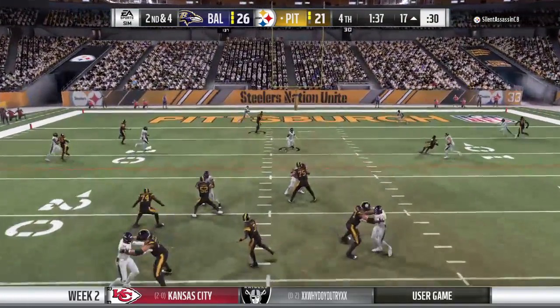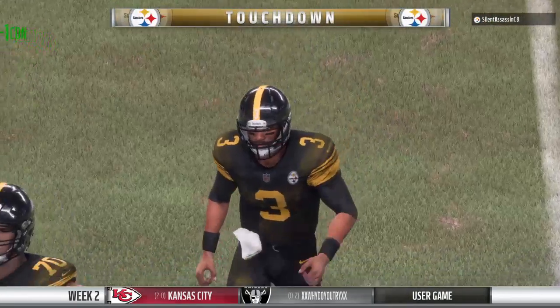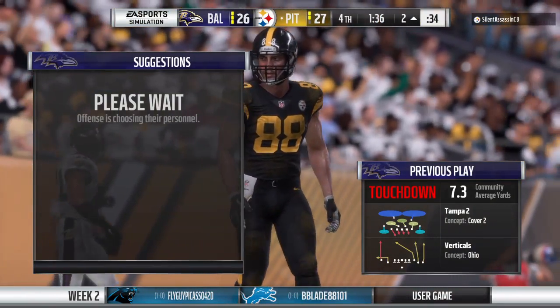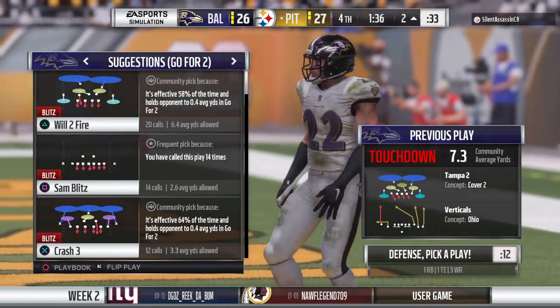Back to throw. Got his man. It's caught for a Steelers touchdown. Greg Olsen, his first touchdown of the new season. And the Steelers have taken the lead here in the fourth quarter.